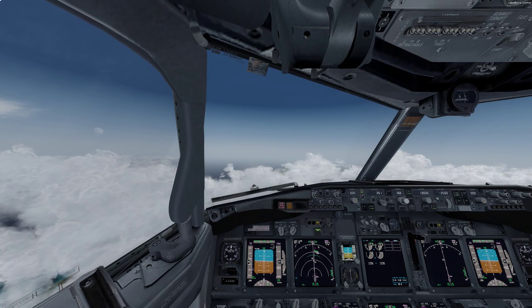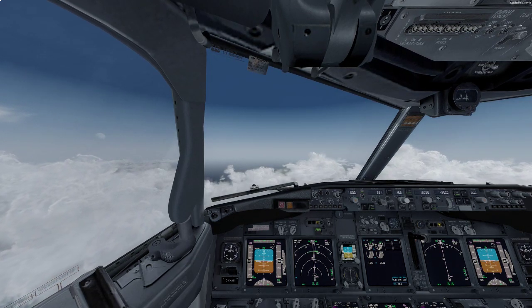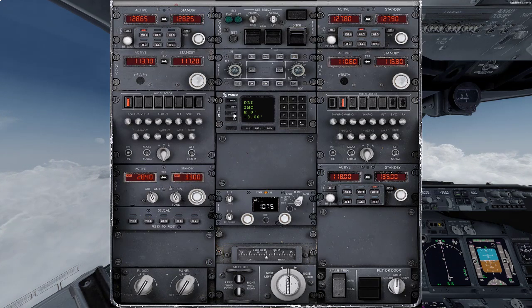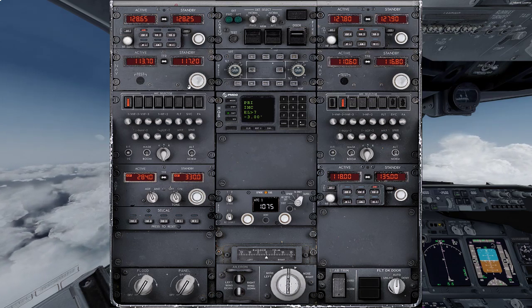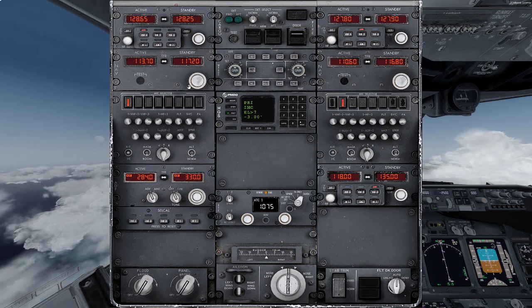American 2446, contact Miami approach 127.75. 127.75, 150. Giant 583 heavy, contact Miami approach 127.75. 175, Giant 583.